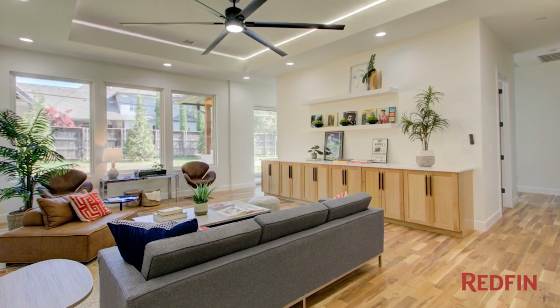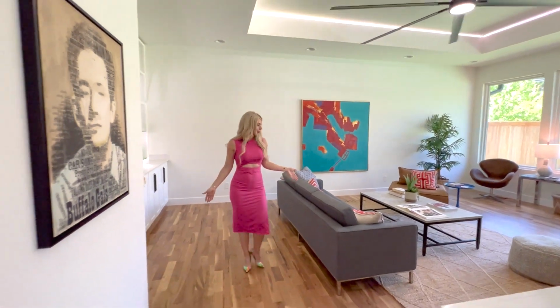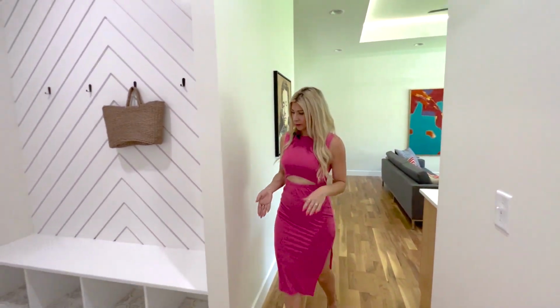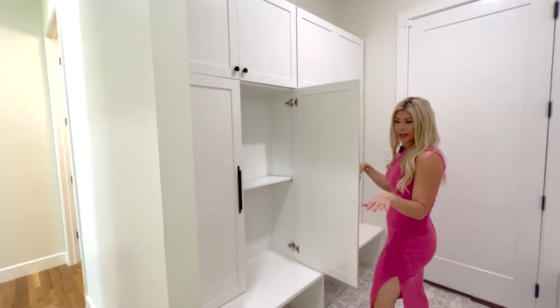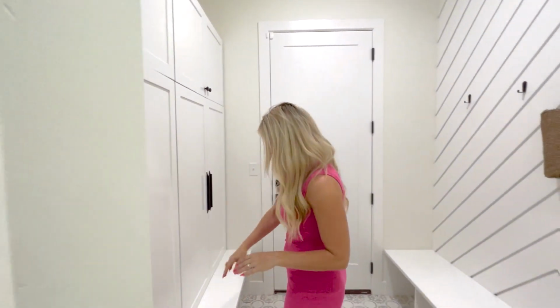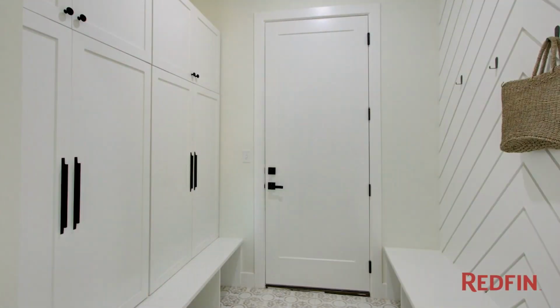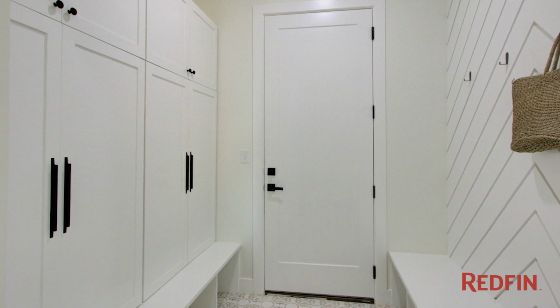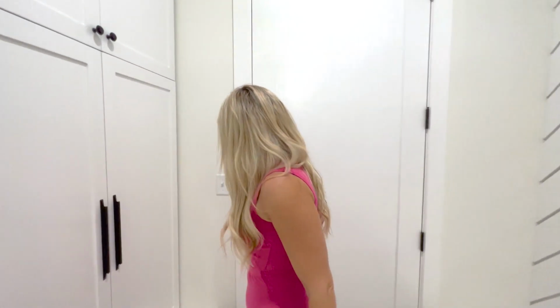I'm not going to say it again. Great, fantastic lighting, and still the hardwood throughout. Look at this drop zone. Instead of just having the hooks, you've got the cabinets, so you know how messy that gets. You can just close everything off. And then you've got this decorative tile and the accent wall again. Of course, you've got the hooks there, but since you can put things in the cabinets, it works out. And then this goes to the garage.